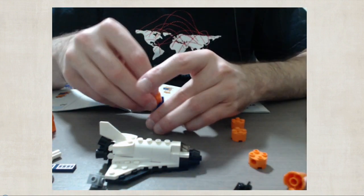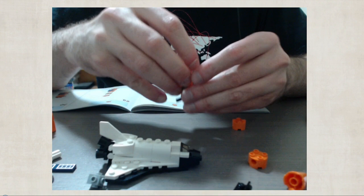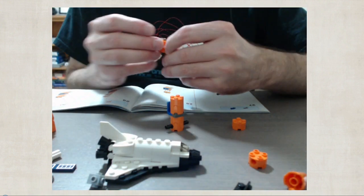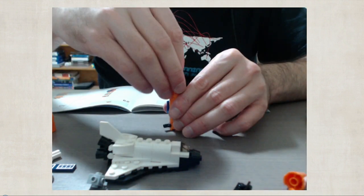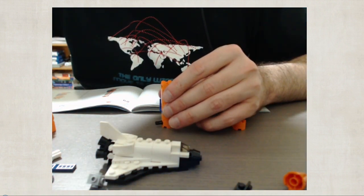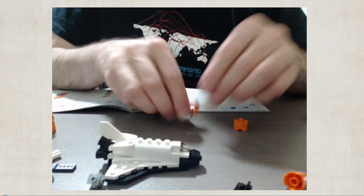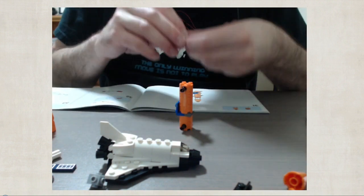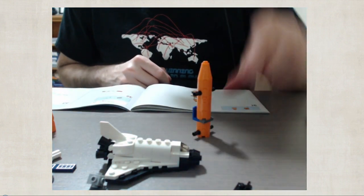Like that. Put another orange bit there. And another orange bit on top. So we have that. There's two flat orange bits. Go one atop the other on here. Followed by the other thing with a hole. The other two connectors. There we go. And one more, and a nose cone. Definitely looking rocket shaped.